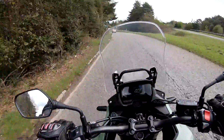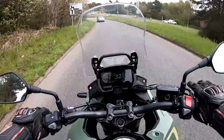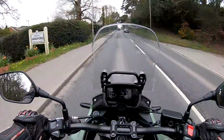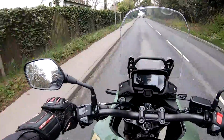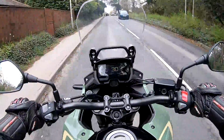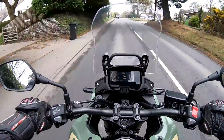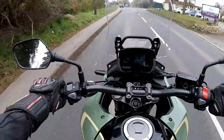You know, it may not have the biggest engine, but it's still absolutely fine for a bit of touring, I would say. Its town manners, if you're having to commute through cities to work, are absolutely impeccable. I'm in 4th gear at the moment, 30 mile an hour, just under 3,000 RPM, and it's just purring along lovely.